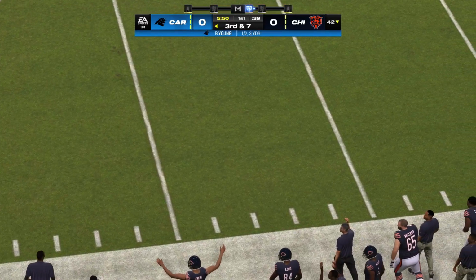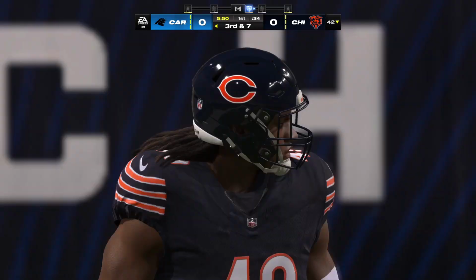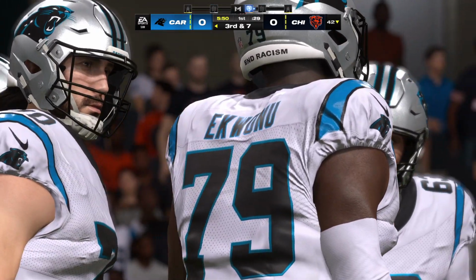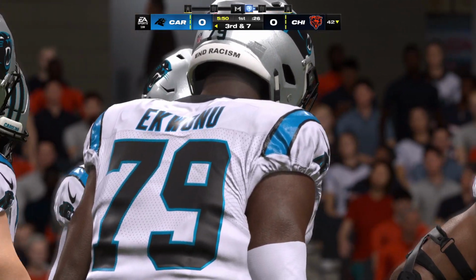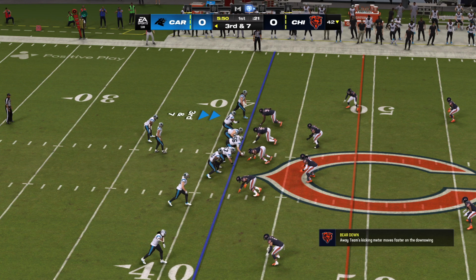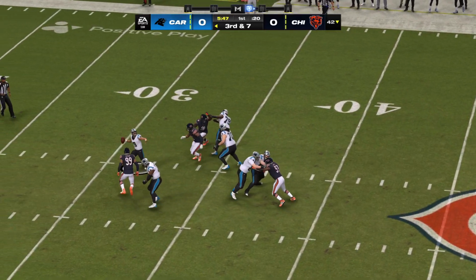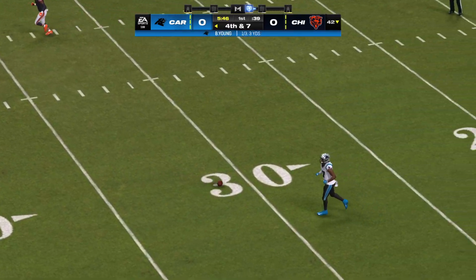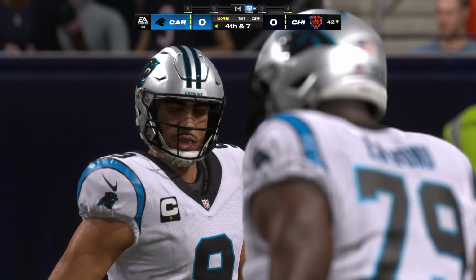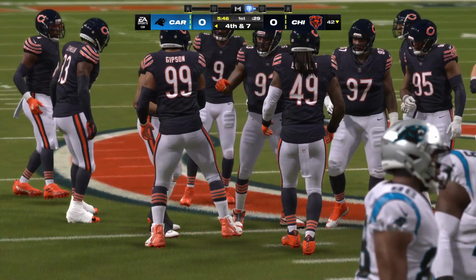And Young's throw there incomplete. A lot of times it's that first read that you have. Maybe you get it in pre-snap, and he locked in on his target, but he was covered quite well, and that one's incomplete. They head to the line facing a 3rd and 7 following the incompletion on 2nd down. Now Young. He had him. He was open, but he couldn't get it to him. It's incomplete. One first down here, and that's all, folks. Good work by this defense to hold things in check and force a punting situation.